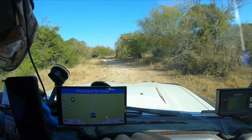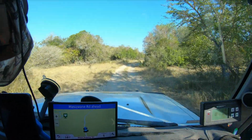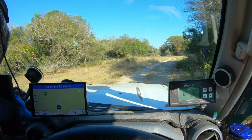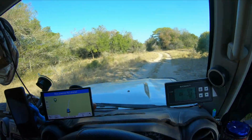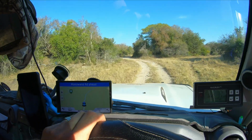So yeah, that's the key animals here. They've got a variety of stuff on the reserve: hippo, waterbuck, wildebeest, giraffe, zebra, all the normal stuff you'll find in a Big 5 reserve. All the small stuff: pangolin, porcupine, civet, genet.